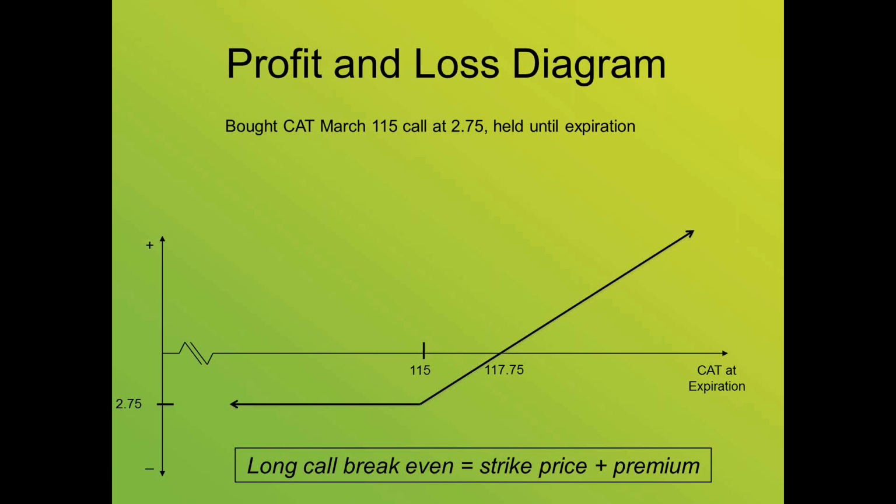Because the trader can exercise the right to buy at 115, when the trader actually exercises the option, he must consider the $2.75 paid for the call. So effectively, the trader would be buying stock at $117.75: the $115 paid for the stock plus the $2.75 paid for the option.